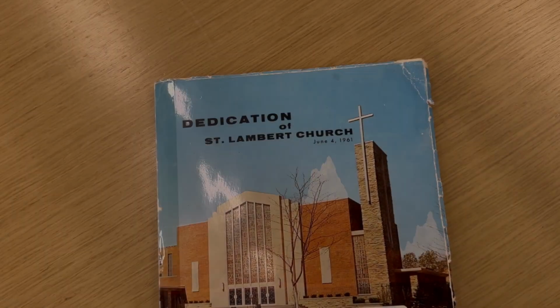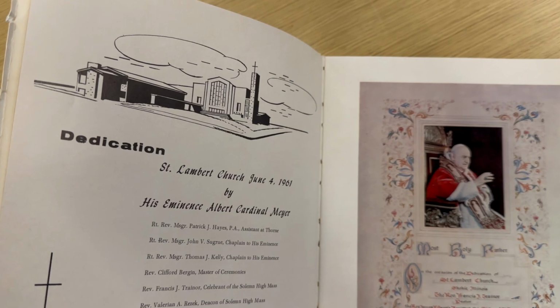St. Lambert Church in Skokie was dedicated on June 4th, 1961. And that's important because St. Lambert Church was designed and built before the beginning of the Second Vatican Council. What we have in the church is something really very wonderful.